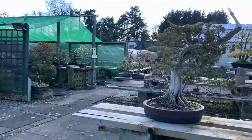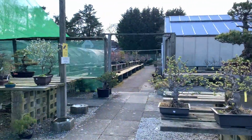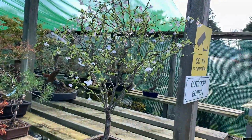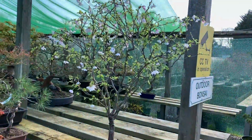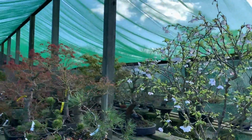I'm now going to walk into another area where I have a lot of the winter flowering Fuji Cherry, and the Fuji Cherry are beginning to bloom. This one is a bit lanky. I've grown it because I wanted to enjoy the flowers, but after flowering I'm going to cut about 12 inches off the top of this tree because it's much too tall, and I'm going to shorten it much more, and I'm going to take hardwood cuttings of this.